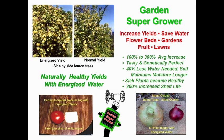The Garden Super Grower increases plant yields and saves water. Makes your flowers bloom like never before and at least doubles your garden's output. Or water your lawn with much less water. Although there's an average 100 to 300% normal increase in growth, you can see how much bigger the onions are or how many more lemons grew with the treated water. Testing shows the larger vegetables are completely tasty and genetically perfect.